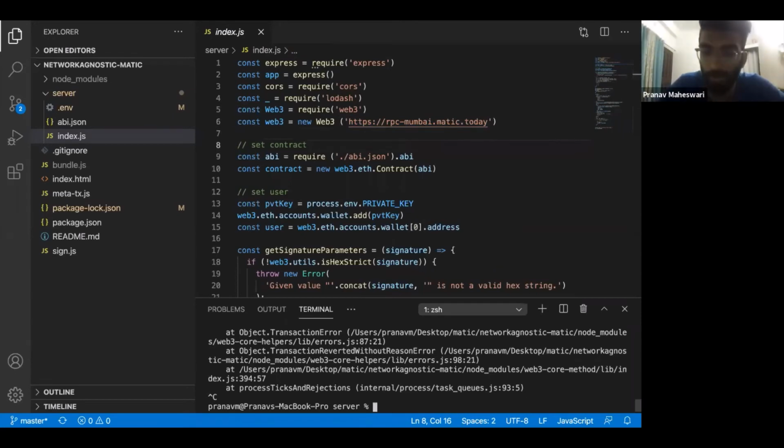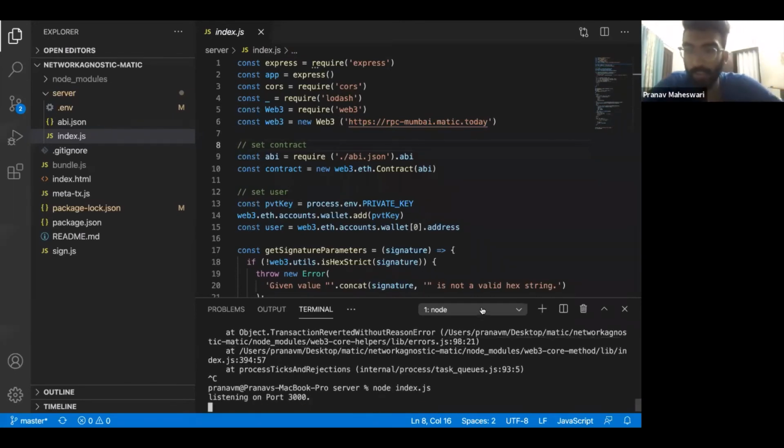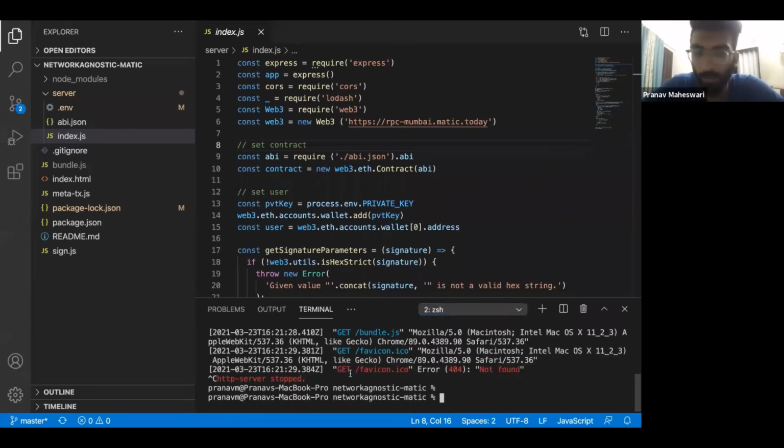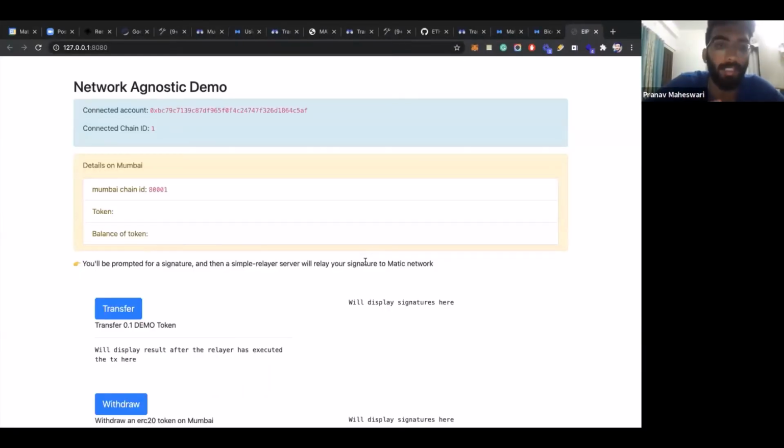So first of all, let me spin up the relayer. Now, once it is running and out of the way, let me start interacting with the application that I've created using this. You'll see the magic. I just have to sign the transaction, no matter which place I am at, and it will happen.